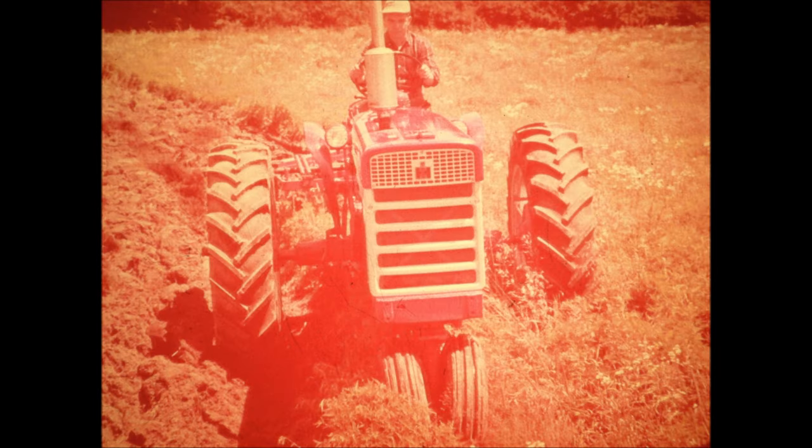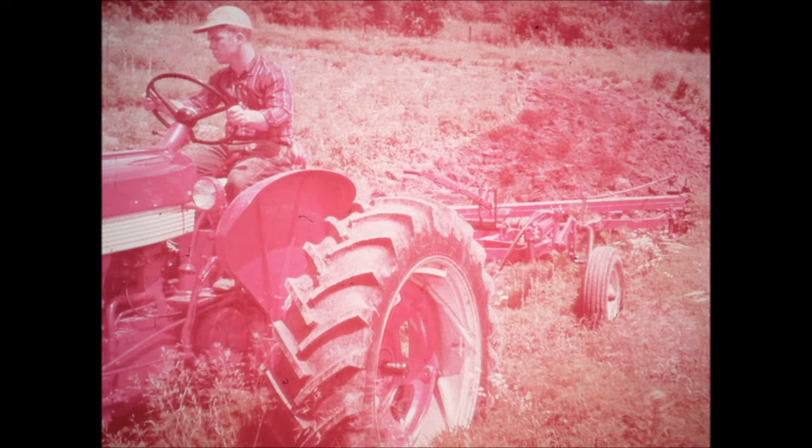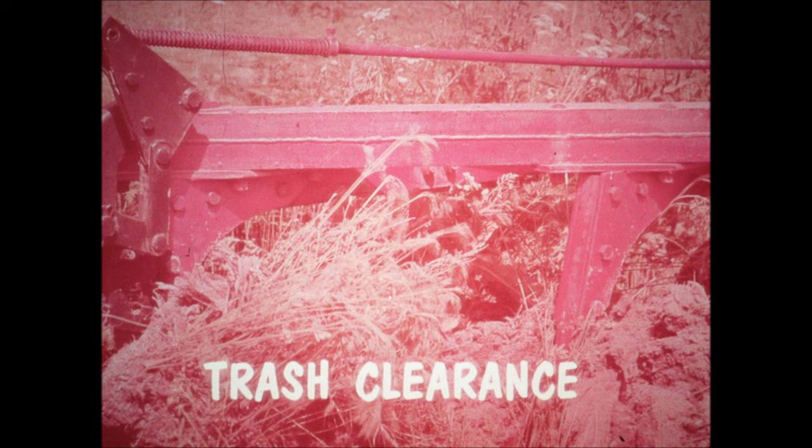Modern high-horsepower tractors let you plow faster, but high-speed plowing puts a greater strain on the plow itself. So extra durability is one benefit you want. Rugged strength that lets you plow faster without costly breakdowns. Greater crop yields create another problem. Added tons of trash that must be plowed under to give you full utilization of precious organic matter. That means efficient trash clearance is another benefit you want. Clean, straight furrows even in heavy cover.